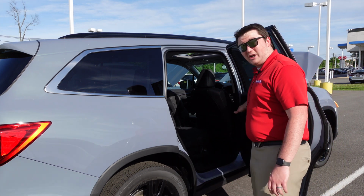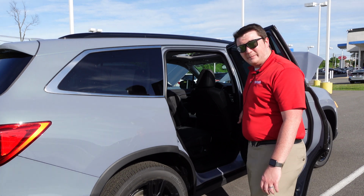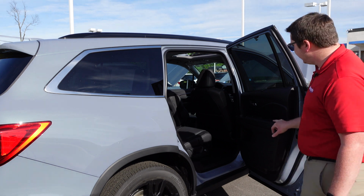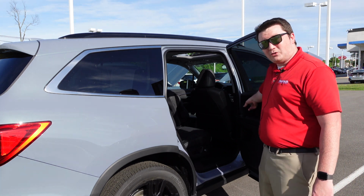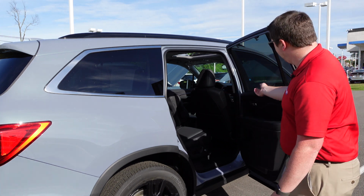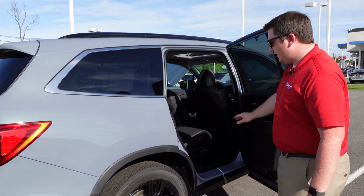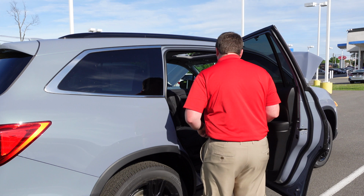You do have 2 cup holders here in the Honda Pilot versus 1 in the Explorer. Power window option here, nicely padded armrest, and you do have a chrome door handle. That is the one difference in color. You also do have the sunshade here in the second row. Very, very nice. Let's jump in here again.